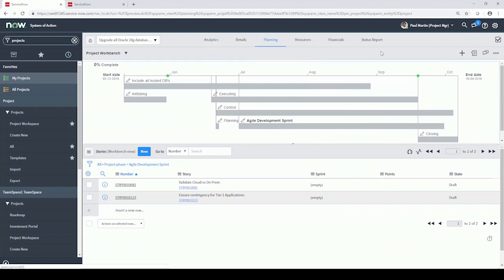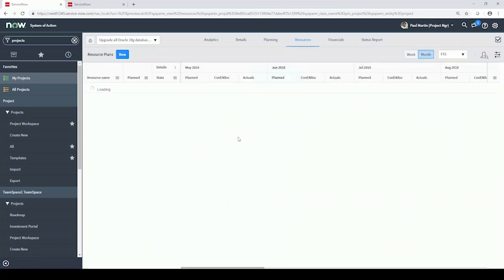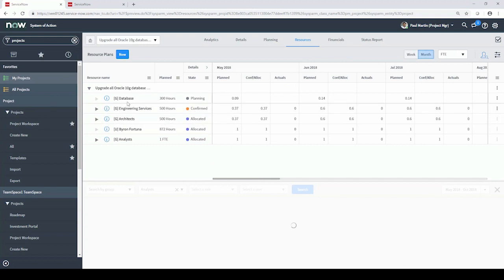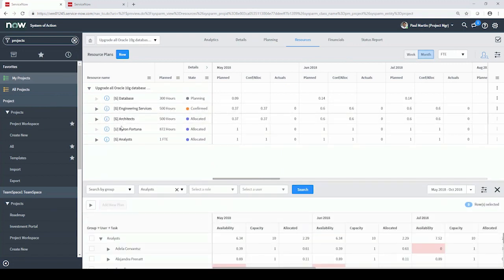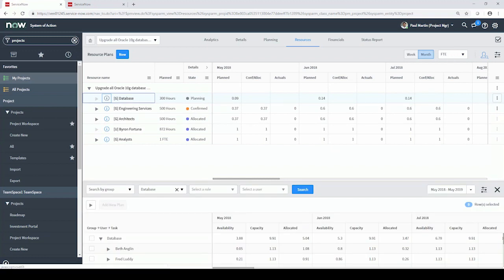A couple of other things I'll cover while I'm in projects are the resources and the financials. Within the resource planning, you can plan resources by group, by user or by role. In this case, we planned a group of database analysts, and we have requirements in FTEs. If we change this to hours, it might make more sense to visualize: we need 300 hours of a database analyst across this project, and this request is currently in planning.